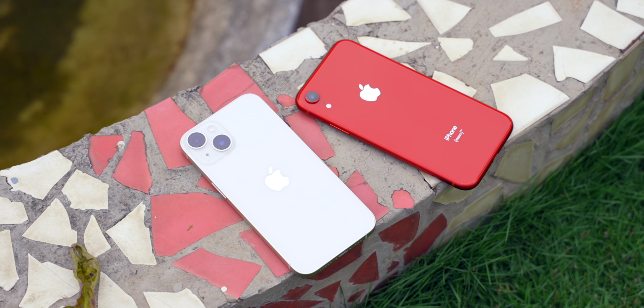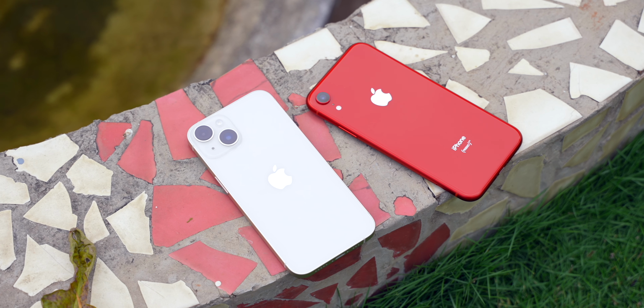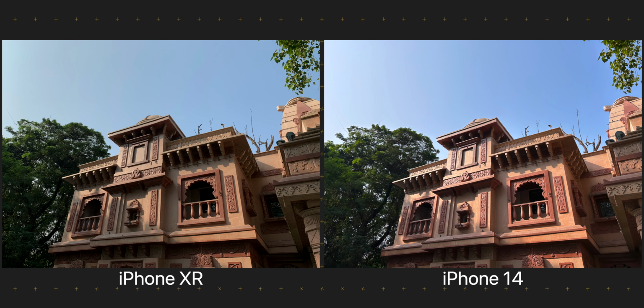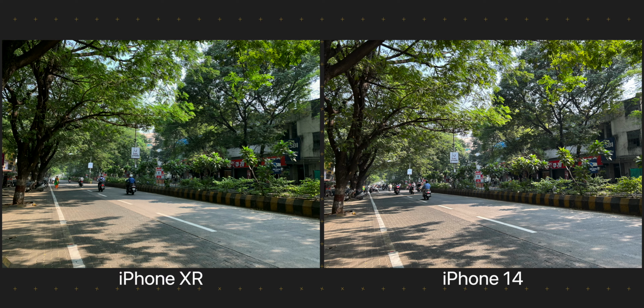I think this might be the widest gap in terms of years between the phone cameras that I have tested on this channel. Just so that you guys know, iPhone 14 came out right now in 2022 and the iPhone XR was launched in 2018. So there is a 4 years difference between these cameras. Despite this big time difference, do you really see a huge gap between these two images straight away? Maybe if you look at these shots for a while, but not right away, and I think this is still a big compliment for the iPhone XR's camera and Apple's image processing.